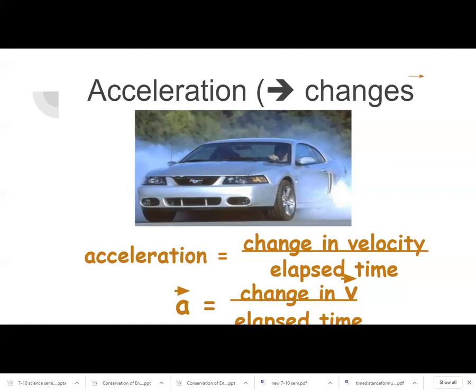So acceleration, A, equals a change in velocity or speed over an elapsed time. So gravity: for every second you fall from a height, you increase in speed by 9.8 meters per second. Pick up speed. So, change in velocity over elapsed time.